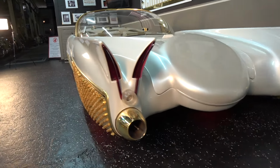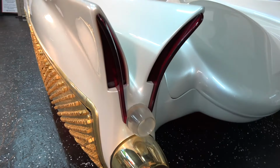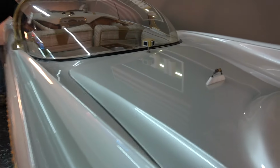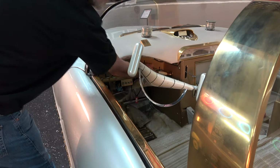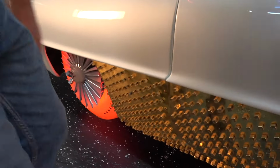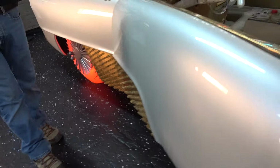And as we come back around the car, you've got that exhaust with that like radio antenna. You've got these rabbit ears right here. Do me one favor. Show me how you open the door, would you please? That one button right there opens up the door. I'll let you open that for me.